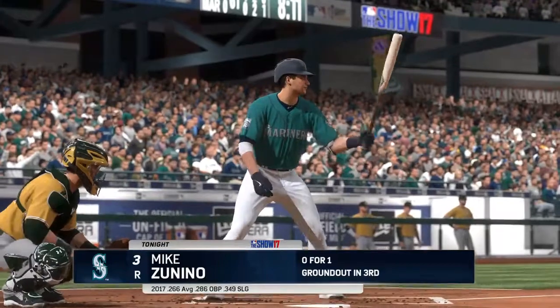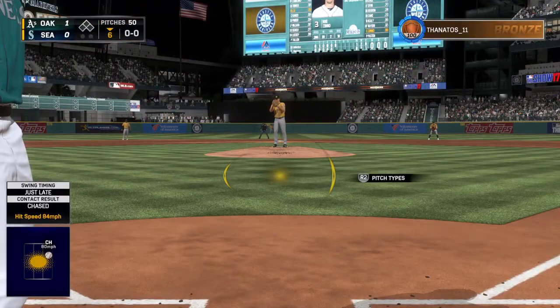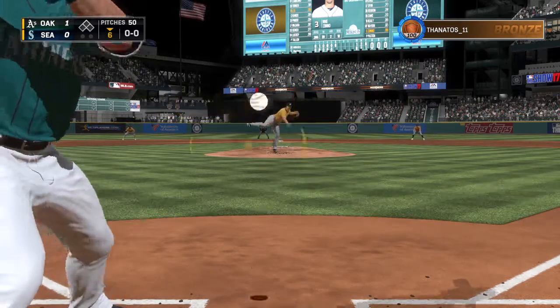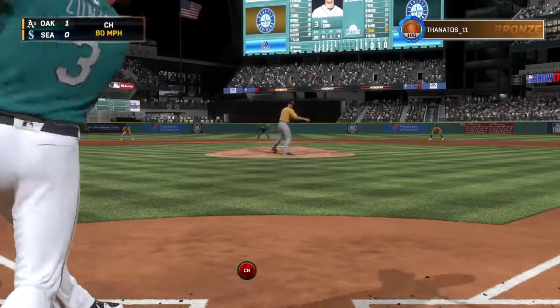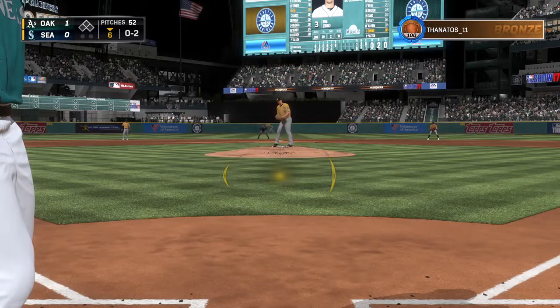Striding in once again, Mike Zunino. He'll lead things off here in this one-run contest. First offering on its way. And a curveball that gets a swing and a miss and makes him look way behind. Obviously not where he wanted that curveball to end up, but I guess it fooled him enough to get the swing and miss. Swing and a miss, and he's in trouble now.